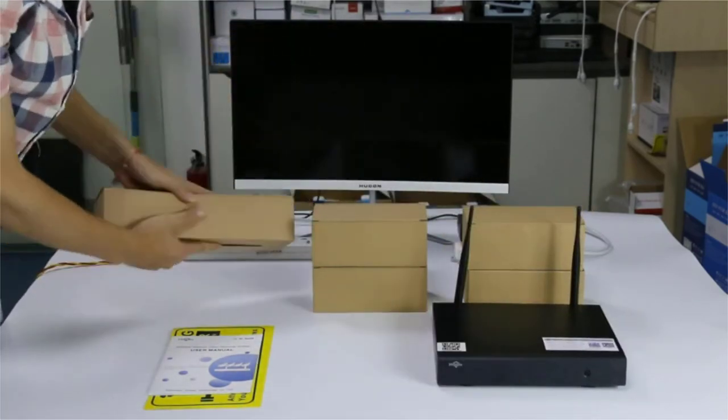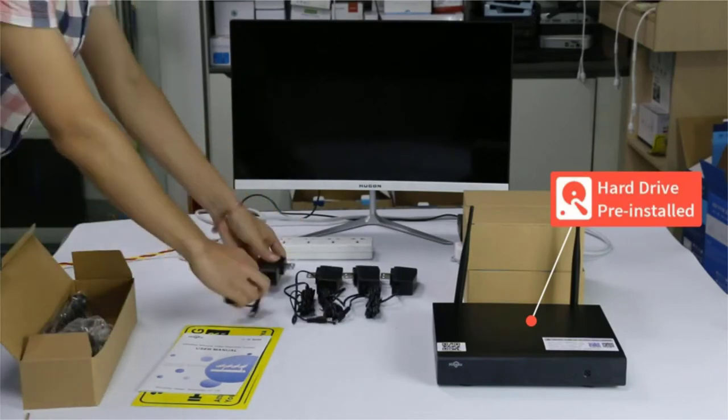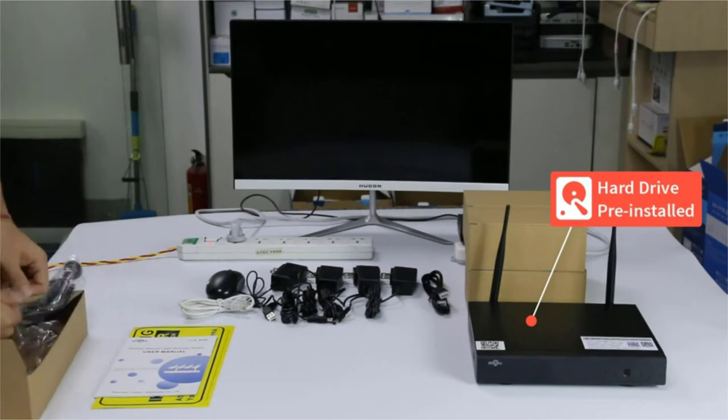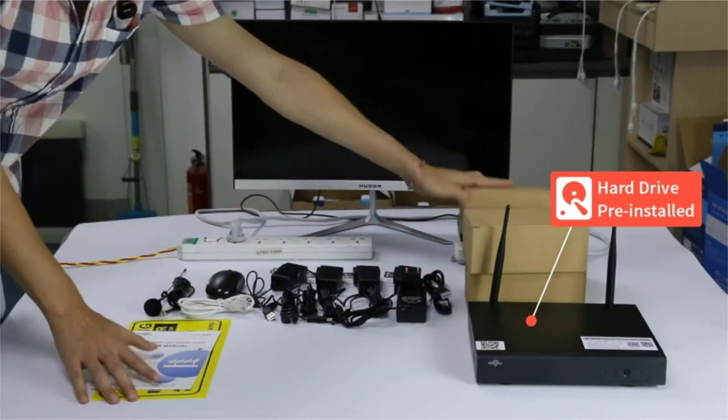Connect PC TV monitor to NVR via VGA HDMI cable. Connect the router LAN port to NVR WAN port with the network cable provided. Finally, power on and serve yourself with 24/7 surveillance, true plug and play.